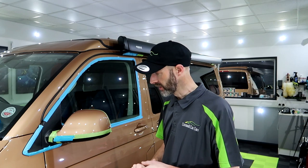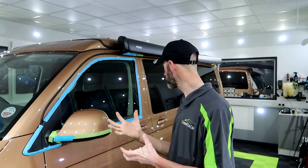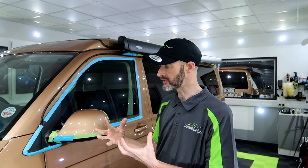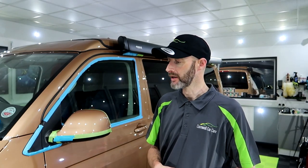So still quite a lot to do, but I am really happy with the results on this. Even though it was tidy before, it's just cleaned up the paint so much that it's added a lot more gloss. I'm not going to show you around it at the moment. I shall wait till the after photos for that, or maybe do a bit tomorrow.